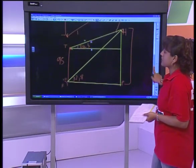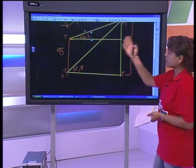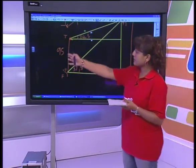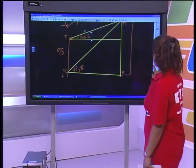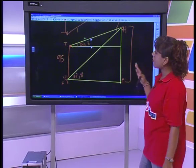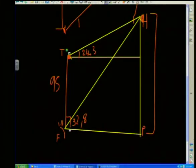So it really just depends on what they have given you. Okay. We know that the tower is 95 meters high, and we're looking for the height of the hill. All right, guys, remember that a tower is always going to be perpendicular to the ground. Otherwise, it would be lopsided and fall over. So therefore, this angle F is 90 degrees.